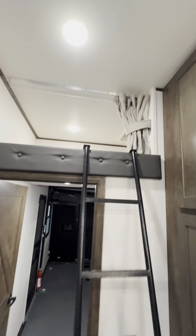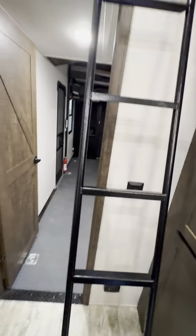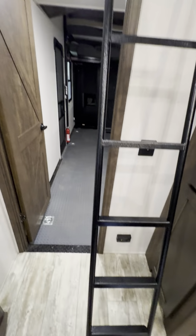You have your top bunk area up there. There is a curtain to give you privacy up there. There are little push buttons on the lights if you want to control the lights up there, or you have a switch down here that will control the lights. And then you have a ladder here. You will have to store this ladder in the back somewhere for transport.